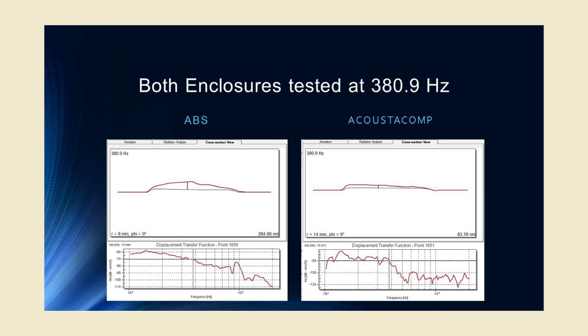So this is what we did. We checked 2 enclosures. He graciously provided 2 enclosures. One was ABS, one was AcoustaComp, and they're both substantially the same. There were very minor differences between them, but they developed the AcoustaComp, I believe, to replace the ABS enclosure. And so what I did was I measured them both with the scanning vibrometer, which is a tool which can map the vibration on the surface of an object. And we measured the resonances and worked out. The Klippel tool is also capable of extrapolating the radiated sound power from the panel. So we compared that to the measured sound power radiated by the entire speaker.